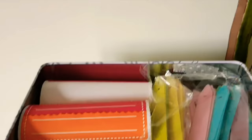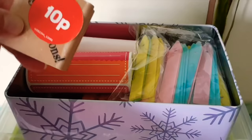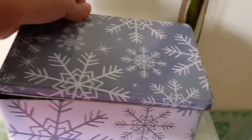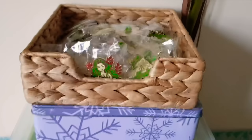I got some of these little things that you use to write your plants' names, I think, and put it on the pots. I got some stamps that my mom got me that were very cheap, and this one says congratulations. I don't think I can use this stamp ever, but thanks, mom. I got some labels for the orders. I got two of them, but I don't use them anymore. And then I put this here. It's probably too heavy for the top of the drawers, but I like seeing them here.